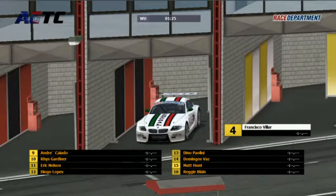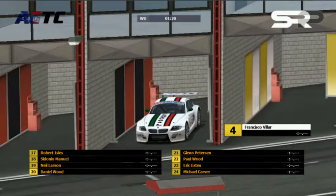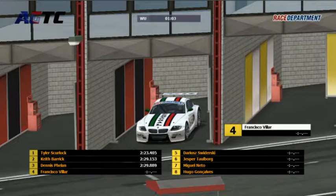But here is our pole sitter, Francisco Villa, and favourite to win the race, I would say. Predictions, Danny and Toby? Danny first, I'm sorry, Toby. Go ahead. I said Danny first. Oh, okay. I've got to go with Francisco at this point. I just feel that coming off of ATC, how he did well in the real drive cars, the BMW in particular, I think he's just the man to beat for this series, especially after what we saw him doing in qualifying.